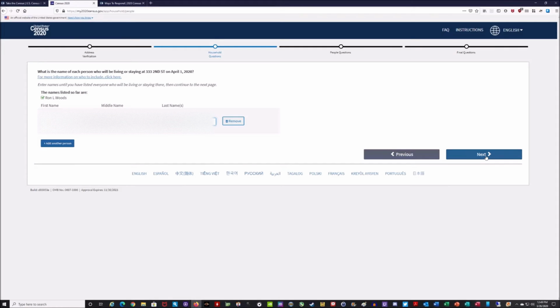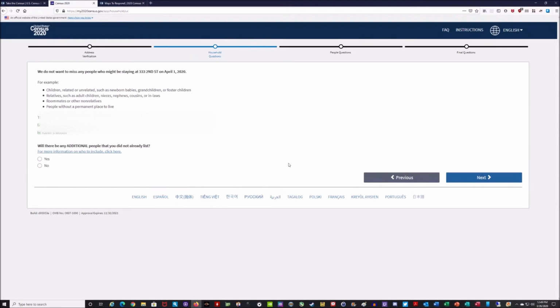And then I'm going to hit Next. If you have another person to add, you just click this Add Another Person, and then you continue inputting their names until you have everything listed. And then you're going to hit Next.